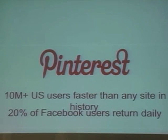And if anyone here has used, who here has used Pinterest? Wow, so look at this. I mean, this is a company that started 9, 12 months ago, and almost everyone in the room just raised their hands, right? They have taken off like wildfire because, in part, of both a phenomenal product and building viral in from the very beginning.